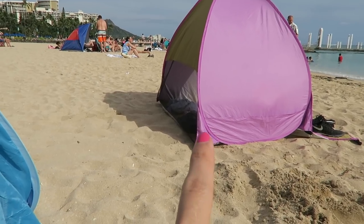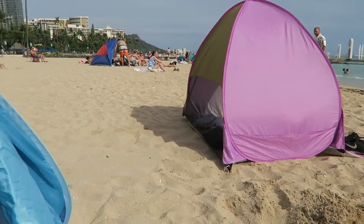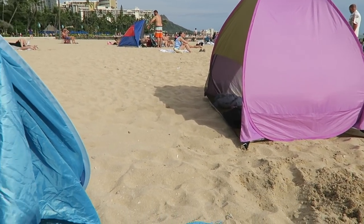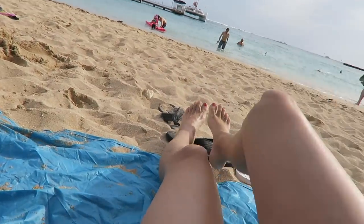Look, I see that they have the same one, just in different color. Look, it's the same one. So they must have researched on Amazon also. I think we did. And my legs are getting just tan.